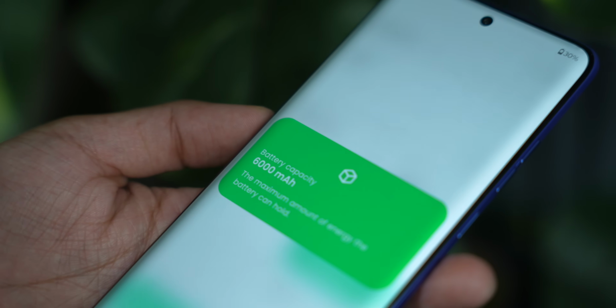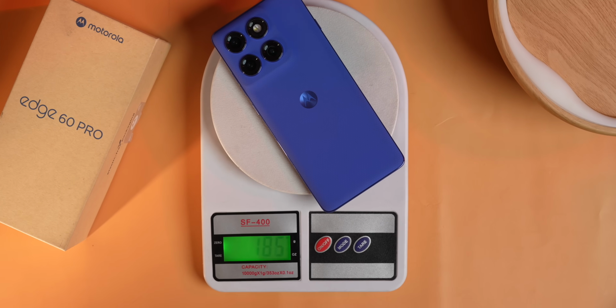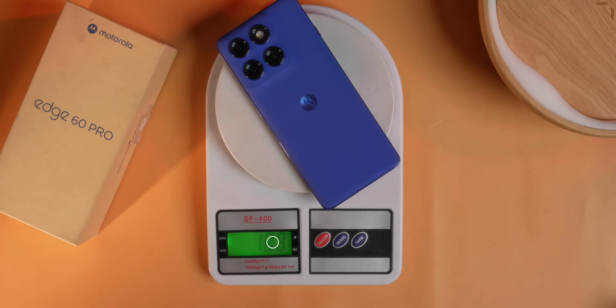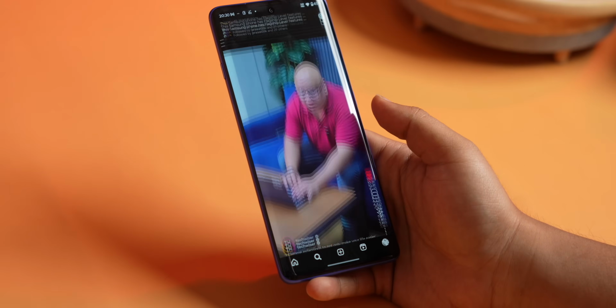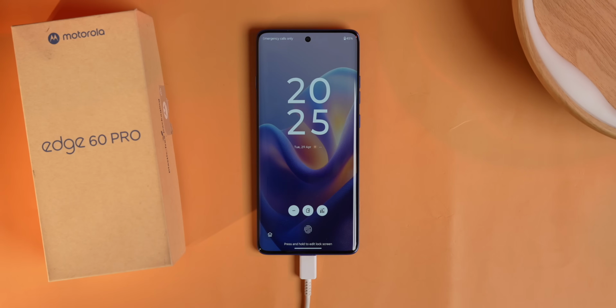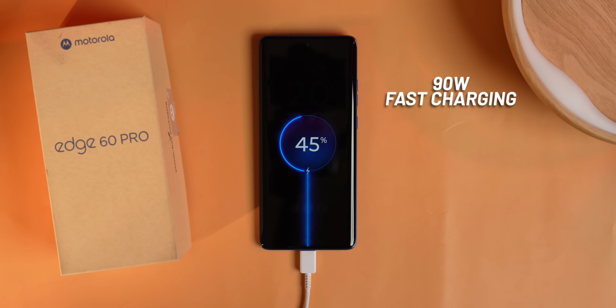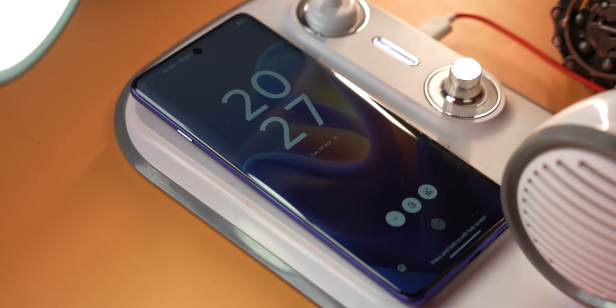Before we get to the conclusion, the H60 Pro comes with a bigger 6000 mAh battery, and even after increasing the battery size, Motorola has still managed to keep the weight the same as last year. It is about 186 to 188 grams. On a single charge of watching content, scrolling reels, playing games and clicking pictures, it easily lasted me more than 1 day. Speaking of charging, it supports 90-watt fast charging and it takes about 55 to 56 minutes to top up the phone. There is also support for 15-watt wireless charging.